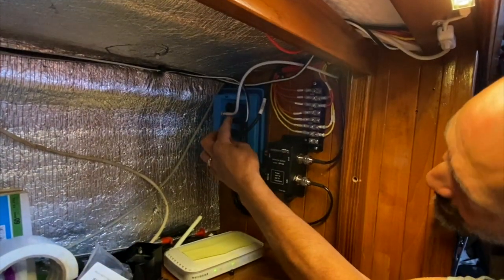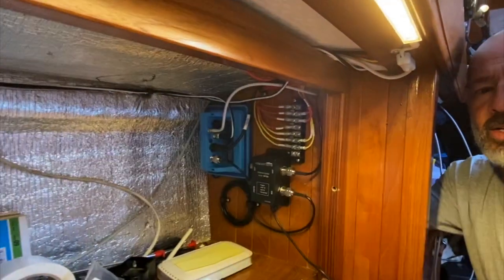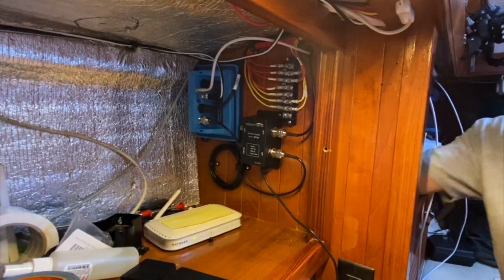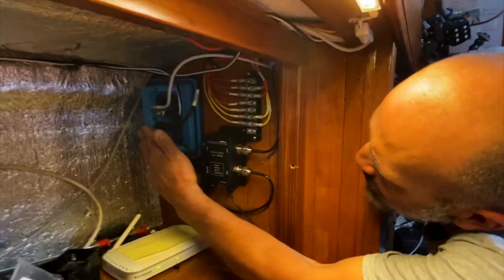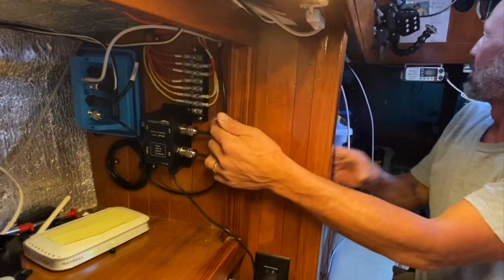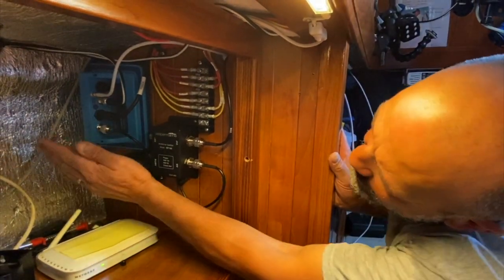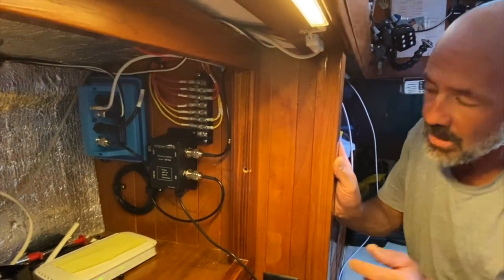This is the NMEA 2000 communication cable that goes to our Raymarine system, and it allows my i70S little multifunction display here in the electrical panel to register the AIS data from the Vesper Marine. This wire goes to the VHF radio, and this is the splitter. This wire goes from here to the Vesper Marine, which shares the transmission antenna up on the masthead.